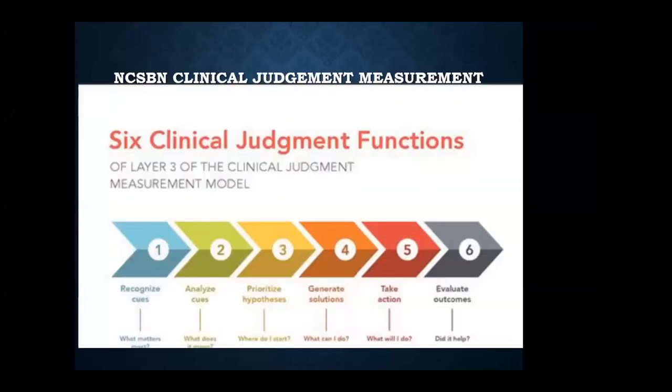Next slide. We've talked about what is changing: the clinical judgment, partial credit, and the traditional method still remains. Now let's look at the clinical judgment function. According to the NCSBN, this is the clinical judgment measurement they expect every candidate writing exams from the 1st of April to apply while attempting their NCLEX. We know about the nursing process where we first assess our patient, then move on to diagnosing, implementing our nursing knowledge on what we have diagnosed, and then evaluating the outcome.